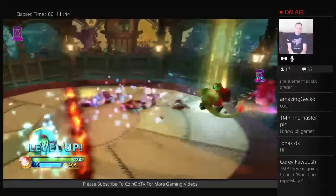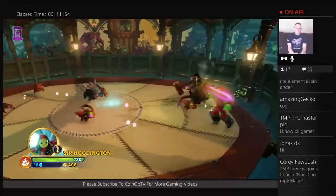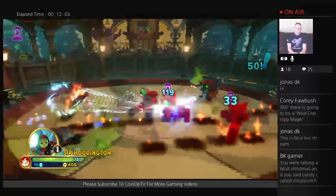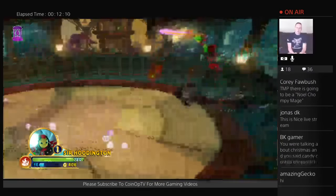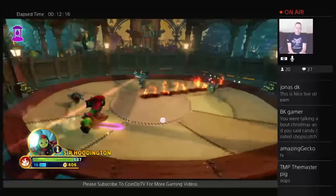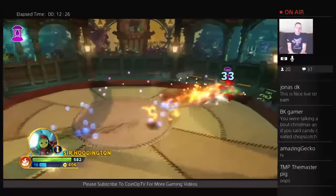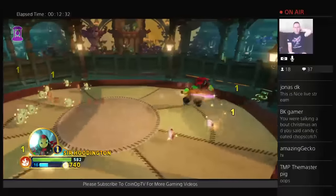Sir Hoodington! I can rename this character too if I want to, like CoinOpTV. Corey says there might be an old chompy mage. Okay, that's interesting. I haven't seen pictures of that, but that'd be cool. Sir Hoodington! My joke has been that this is the rare figure. Some serious competition just stepped in, the rare figure that everybody's gonna be wanting that nobody's gonna be able to get. I wonder if Activision will let regular portal masters buy a Sir Hoodington card or figure. Now I kind of want the Sir Hoodington figure.